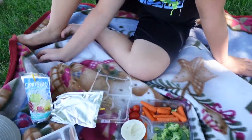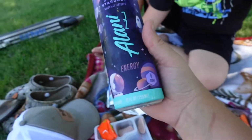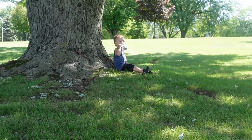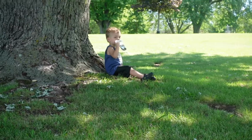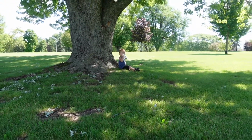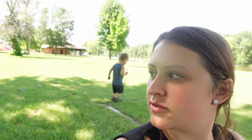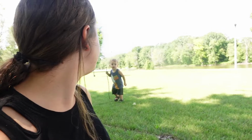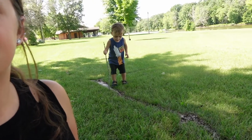Jack ate his food. Not Blaine. I'm excited to open this baby up. So I feel like this was a really good thing to do before he takes a nap, because he's just running around, doing his own thing. So he's trying to be a hiker. This way now when we go home and he has to take his nap, he will sleep great. So there he is.